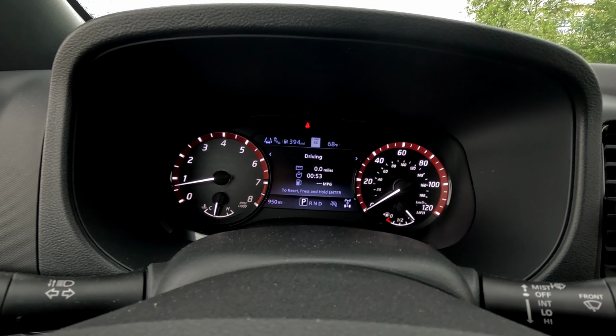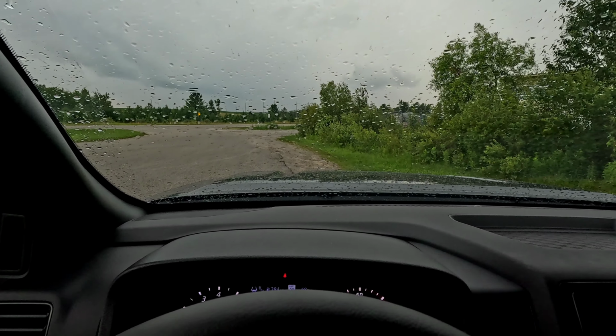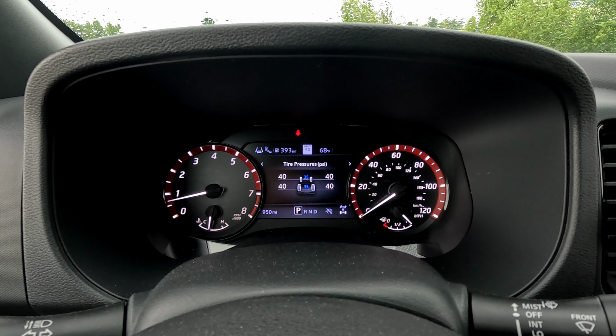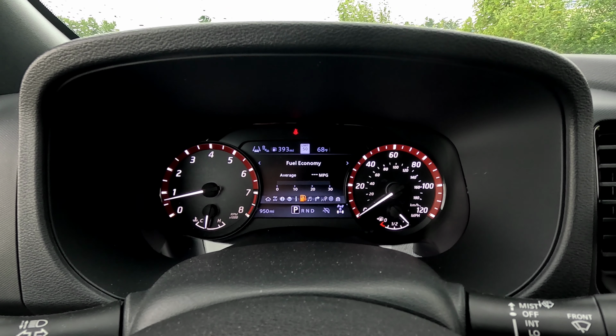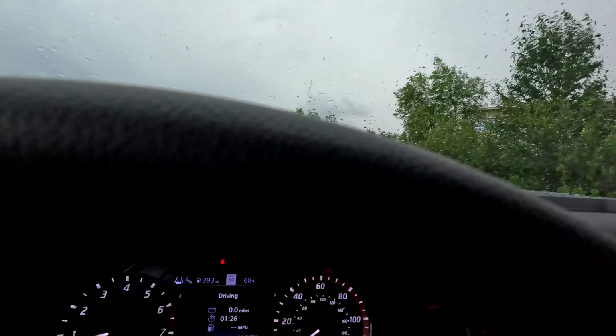So let's see. I'm gonna mount you guys to the windshield. It's a bit of a rainy day, so. Yeah, but the truck will be at 40 psi on the tire pressure. Everything is equalized. We are warmed up to temperature. The truck does have a tonneau cover, so we do not have an open bed.